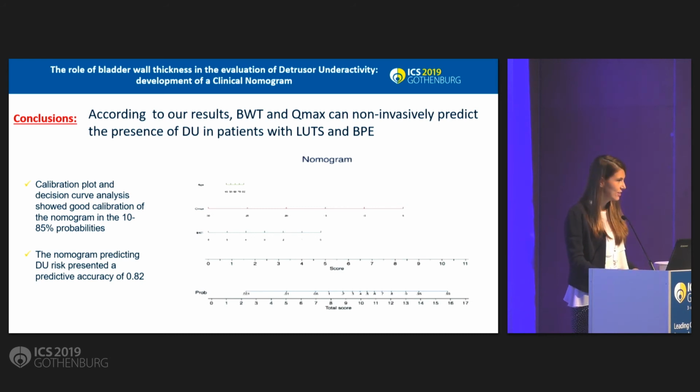Thank you. I also have a small question. We did some work on bladder wall thickness in obstructed bladders, and it's kind of the same. We found it very difficult between different investigators to have the same accuracy. Did you have the same problem?